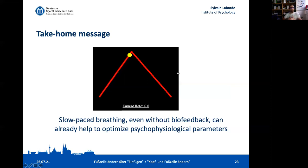All right, I hope then that this study was interesting for you and that you may have taken some motivation from it to try yourself slow-paced breathing with or without biofeedback to get your own opinion on it.